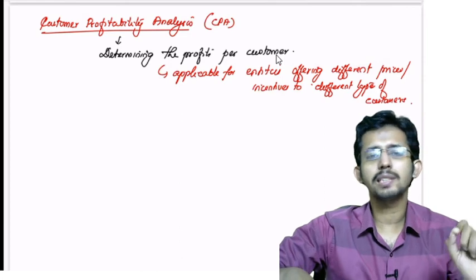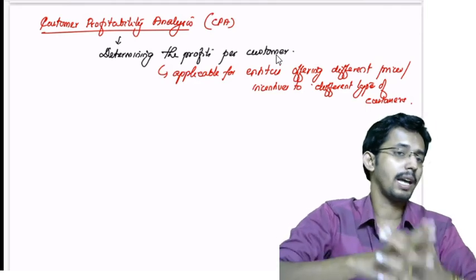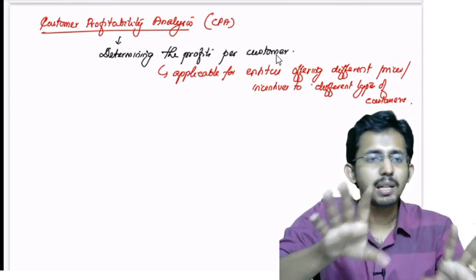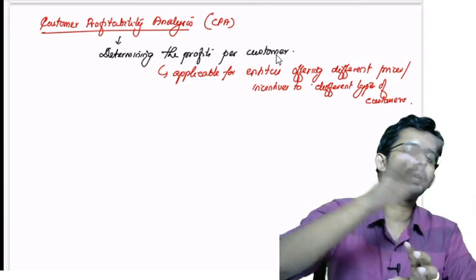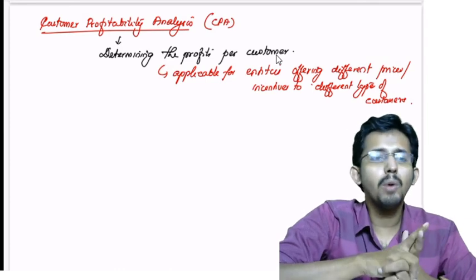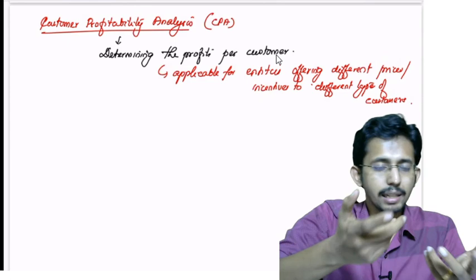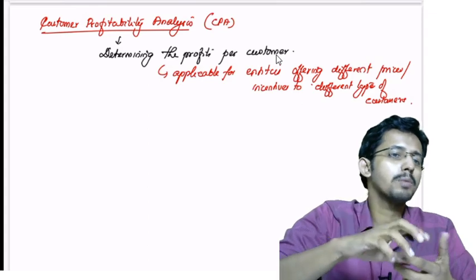If an entity is going to give same terms for all the customers, then there is not much relevance in terms of customer profitability analysis, because whether you sell your product to A, B or C, you are going to charge same price, same incentives, everything same. Then you just need to be concerned only about the volume. How many units you are selling to A, to B, and to C. There won't be much difference. But suppose you are providing goods to these customers at different prices, or at a price which may vary between the customers, due to incentives or discounts, etc. In that case, you will have to compute the customer wise profitability.